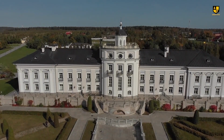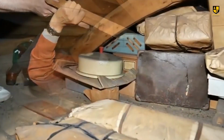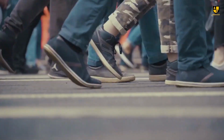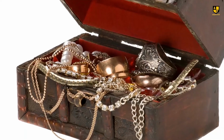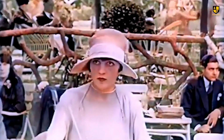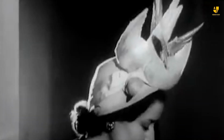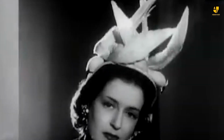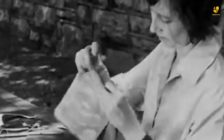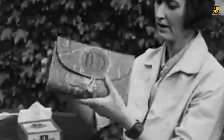In a big old mansion in New York, something amazing was hiding in the attic. When explorers went up there, they found a treasure trove of old clothes and accessories. There were dresses with sparkles and fringes, just like what people wore in the 1920s. And don't forget the hats. They had feathers and looked so elegant, just like something from the 1930s. Plus, there were shiny handbags that seemed to sparkle from the 1940s and 1950s.